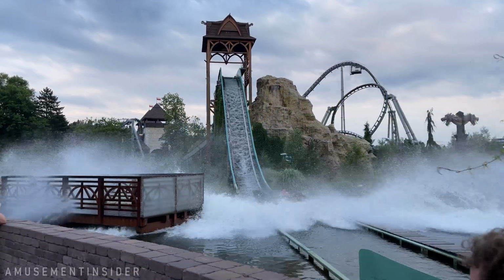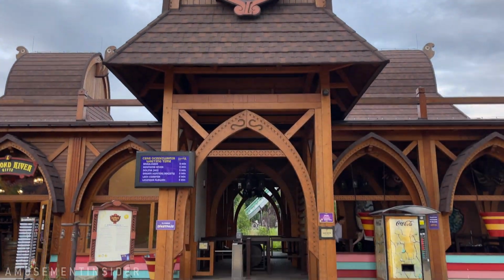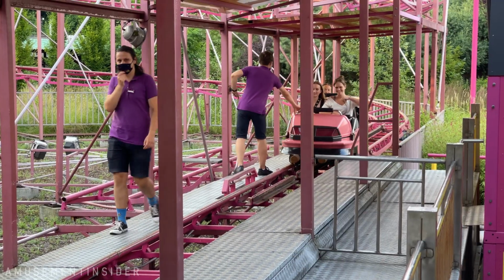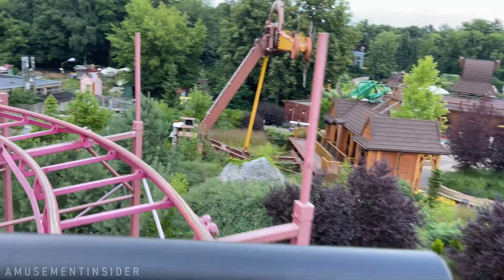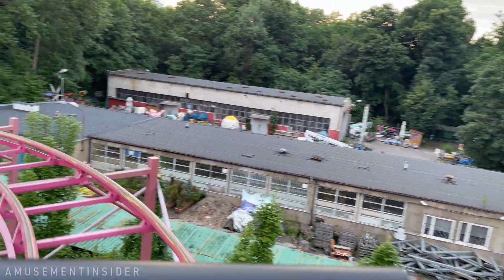A splash boats ride, Diamond River, is located at the back of the park as well, and another one of the major attractions that this park has. Dream Hunters Society is a Galaxy model roller coaster, which are always fun rides. This one could use a bit of TLC. Wow, this park is beautiful.